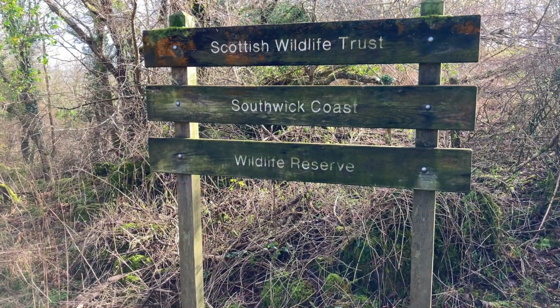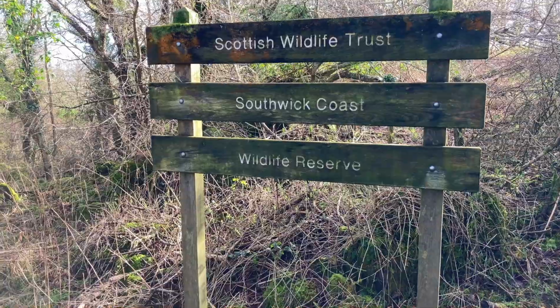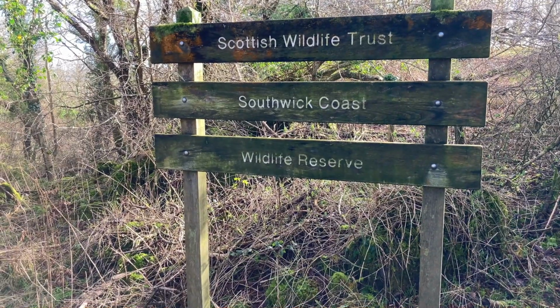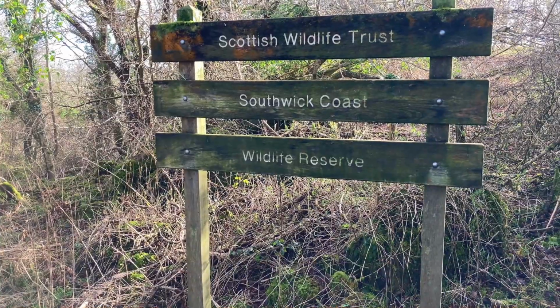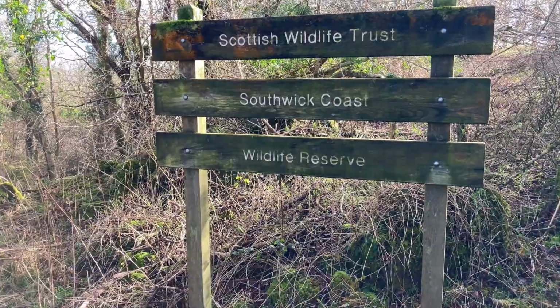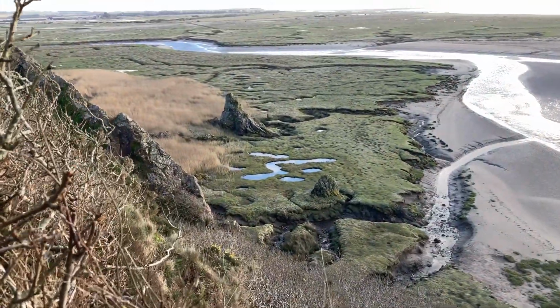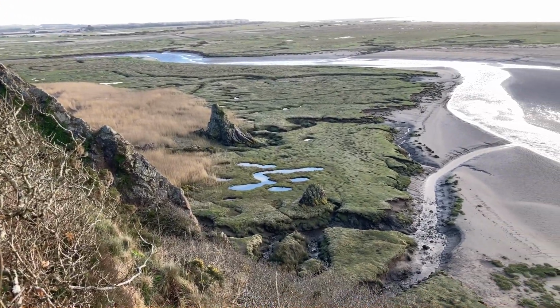Today I'm off for a walk down onto the Solway shore, and I'm at the Scottish Wildlife Trust Reserve at Southwick. I've been coming here for many years, but before we actually walk down onto the Merse, I'm going to take you to the secret viewpoint, which I suppose is not very secret now that I'm going to show you where it is, but it's a spot that's well known on TV when Bill Bailey stood looking out over the Solway when he was doing a TV programme here.